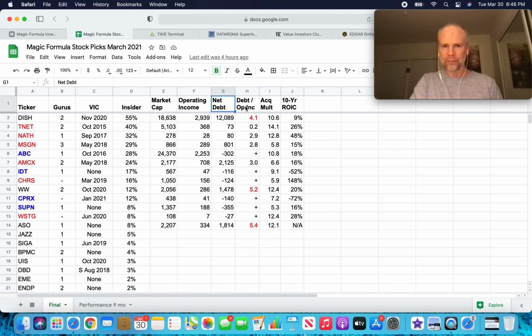And this is a metric I picked up from Phil Town. I think it was in one of his first two books. It was either Rule 1 Investing or Payback Time. I don't remember. Phil Town really likes to see something below 3 for this. Debt over operating income. That essentially means, if you took 3 years of operating earnings, you could pay off all of your debt.